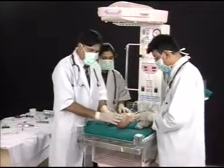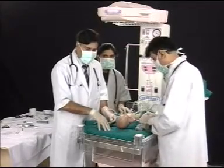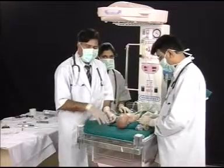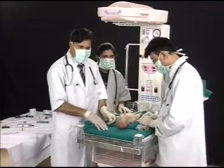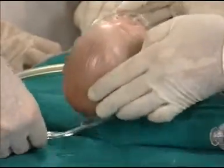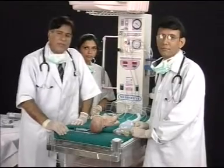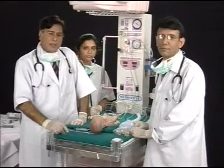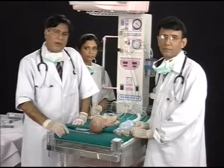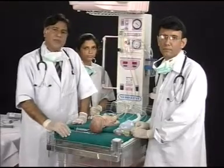Now this baby is breathing normally. The heart rate is more than 100 per minute. The baby is pink, but there is some respiratory distress. So this baby will be shifted to an ICU and this baby needs nasal prong oxygen administration. I am sure that after the task being accomplished with professionalism, this baby will be normal, will have a normal development later on, although this baby needs further management in the NICU.